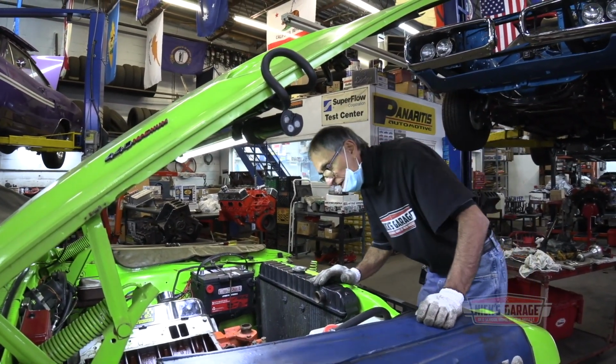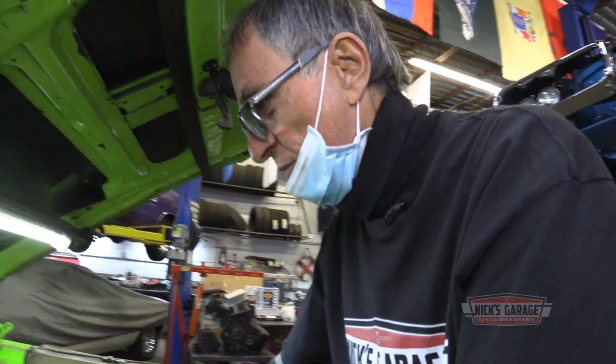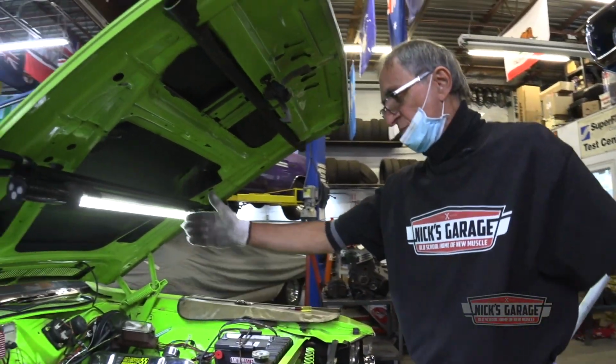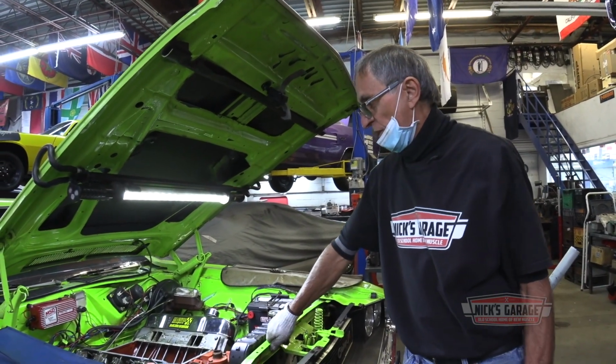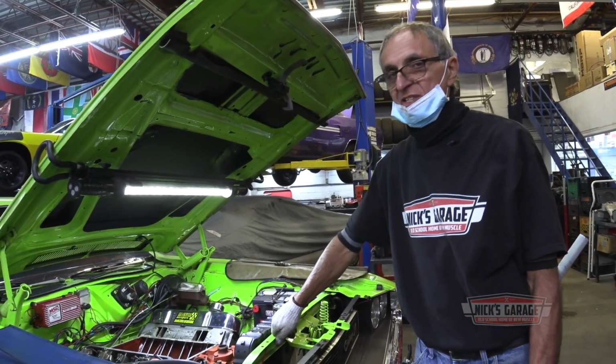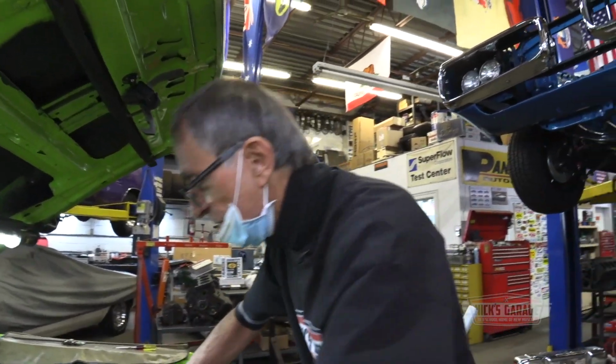Wow. Yeah, looks like that valve hit the piston. For what reason, I don't know. Maybe he had weak spring pressure. Maybe he over-revved it. I don't know. Once we take it apart, we're going to make some measurements. We'll do some CSI, see what caused it. In the meantime, let's take it apart.